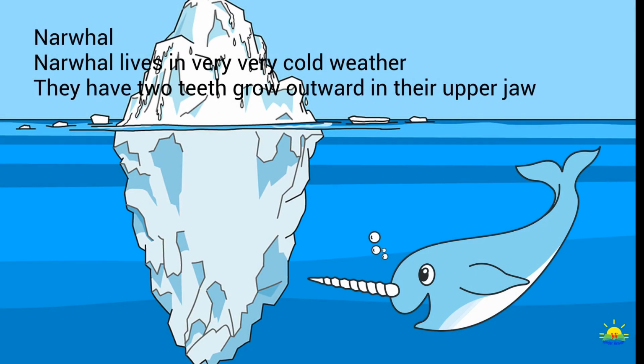Narwhal. Narwhal lives in very, very cold weather. They have two teeth that grow outward in their upper jaw.